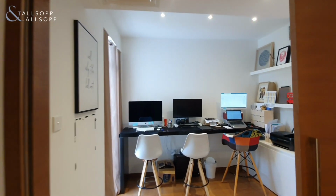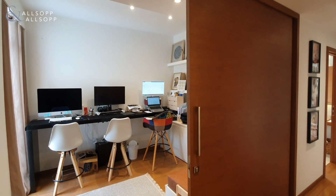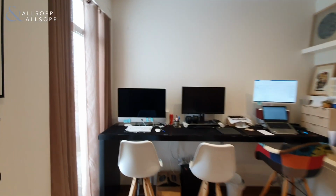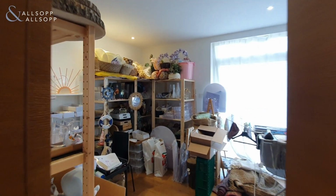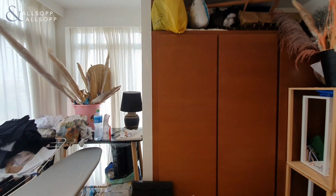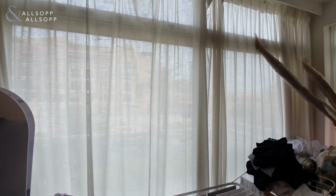Coming upstairs, immediately in front, you're greeted by the office with sliding door. This can be utilized as bedroom number four, if the new owner does wish. And you have a large window for natural light on the side. You have bedroom number three, with its own balcony and corner windows for light.